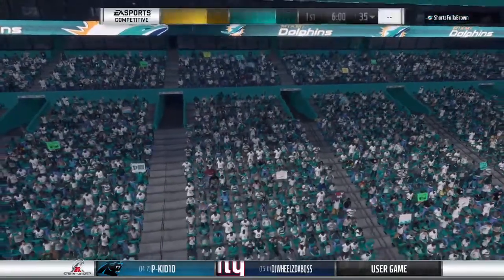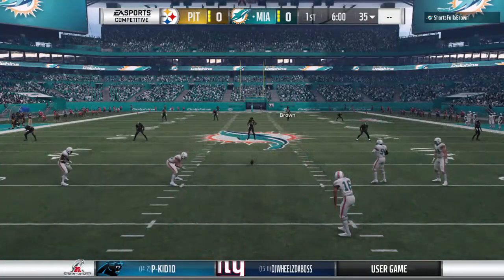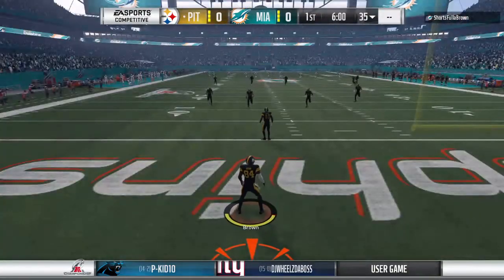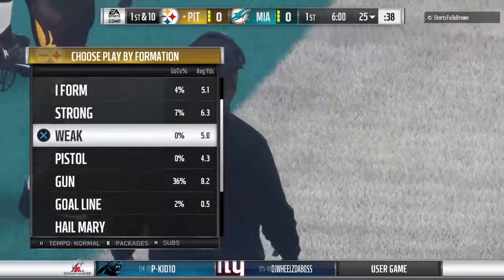All right, Larry, EA Sports coverage of the NFL brings us to the Sunshine State and to the newly renovated Hard Rock Stadium in Miami. Straight ahead, it's a clash to decide the AFC's representative in the Super Bowl. And it'll be a great one between the Pittsburgh Steelers and the Miami Dolphins.